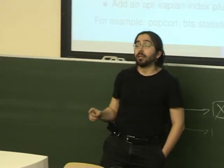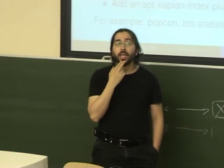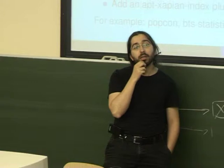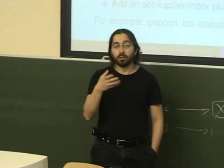Michael has implemented hooks after apt-get update. So you can run your database update now if you want. After apt-get update, just write a stamp file and look for it in your cron job. So you could have a cron job that is triggered every hour and just look if the stamp file was updated, and then go on.